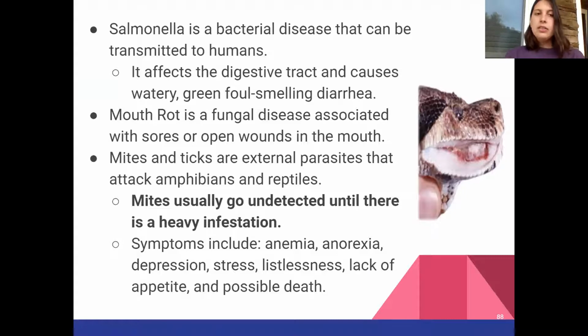Diseases, I think this is literally the only slide we have on diseases. One of the main ones that you need to worry about, if your mama didn't tell you about it when you were a kid, my mom sure did. If you ever touch any kind of reptiles or amphibians, snakes, turtles, lizards, any of that, because we had all of it, then you gotta wash your hands immediately afterwards because the salmonella bacteria thrives on reptiles and amphibians.